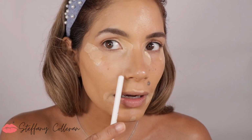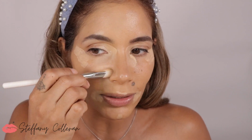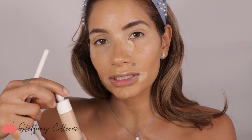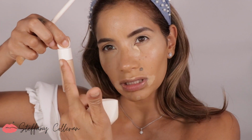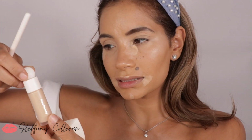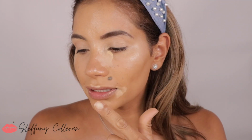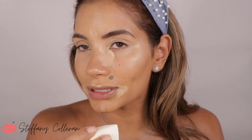Oh, I love how that's brightening. Oh my god, you guys, I like this. Very pretty. And I'm happy to say that unlike the foundation, none of that buildup is happening with the concealer, so that's a good sign. You guys, for this corner here, because I want to see how the sponge works, I use it.